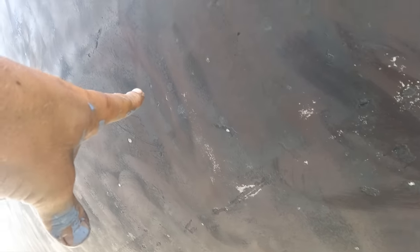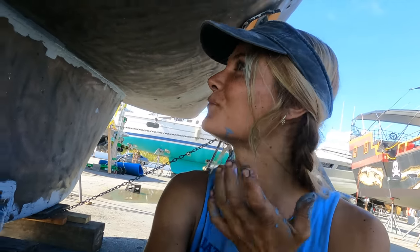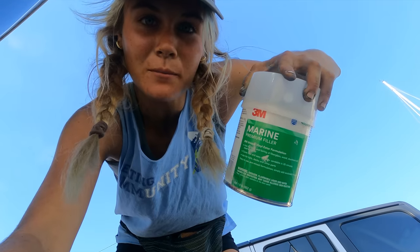Now I'm going to take care of all these little things and fill those in. I have to wait 10 hours for this stuff to dry before I can sand it, and then I need another coat and wait another 10 hours. Today's Thursday, and I thought I'd be painting today, but I won't be painting till Saturday, I'm pretty sure. So I'm going to mix other stuff, which is 3M premium filler, recommended by other painters in the yard. And then I'll be done for the day.